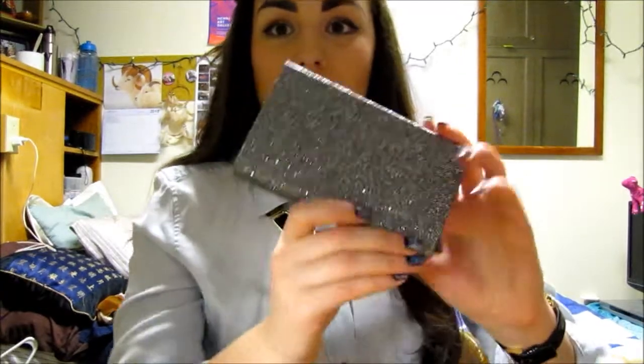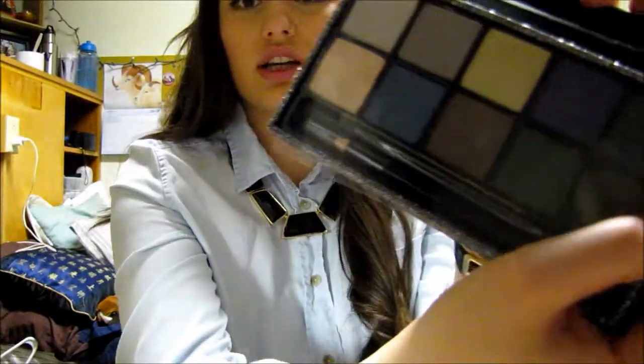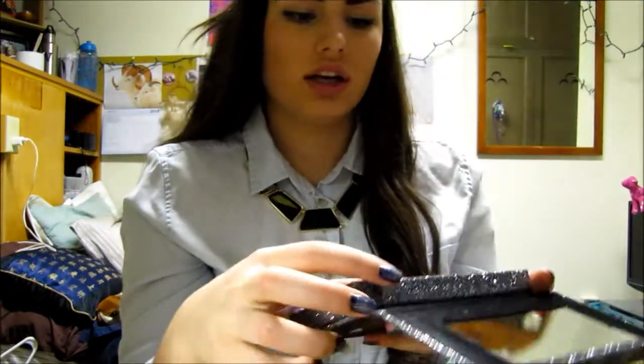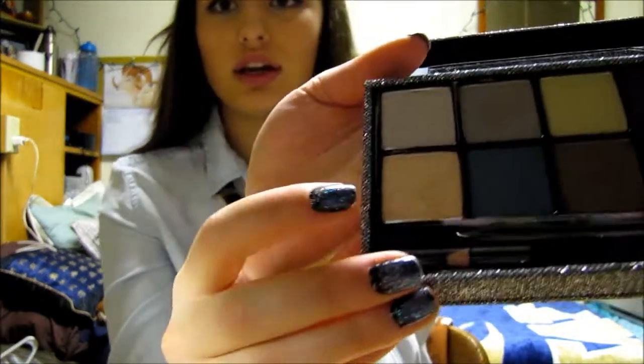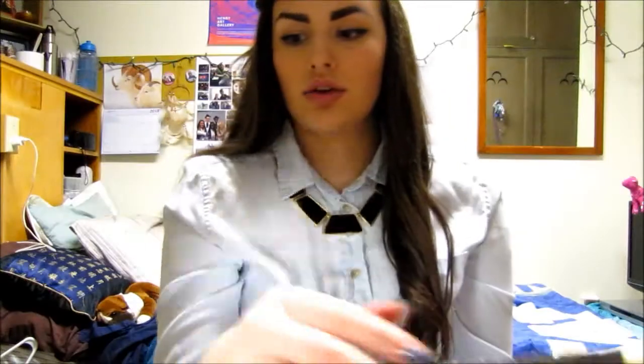So the next thing I'm talking about is this Victoria's Secret Holiday Glamour Eye Kit, and it's got all these beautiful shades in it, and I usually use this shade right here to highlight because it's a very good fleshy tone, but it's also shimmery, so it's good for highlighting. And I usually put that on the inners of my eyes and bridge of my nose, sometimes on my cheeks, and yeah, that's about it.